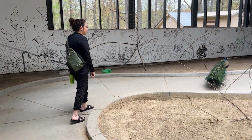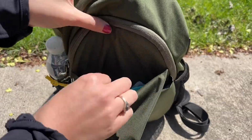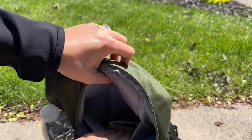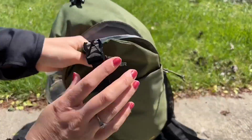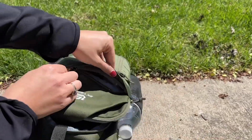This bag was designed so well. From the extremely durable fabric to the light weight of the bag itself to the variety of compartments for storage, this bag has everything that a mom like me needed.